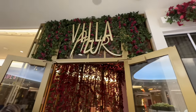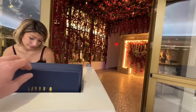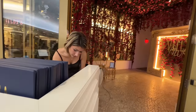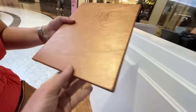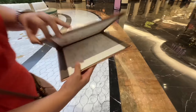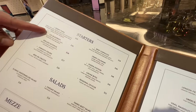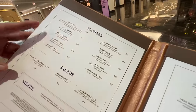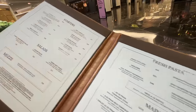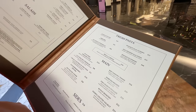There it is, Villa Azure. Can I just take a look at a menu? Awesome. Thank you very much. Let's take a look at what they got here. So here, we have easy pages. We have some starters: tuna, burrata, grilled octopus, hamachi crudo, brillant croute. We have salads. We have a mezze plate. And it's like the specialties here. We have some fresh pasta.